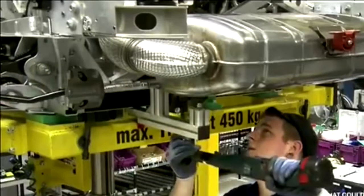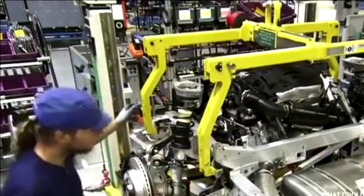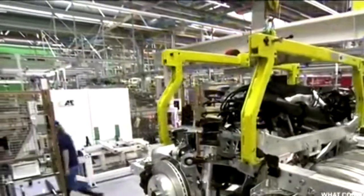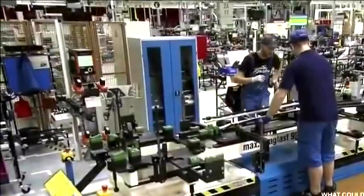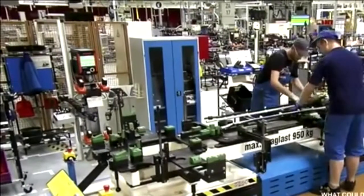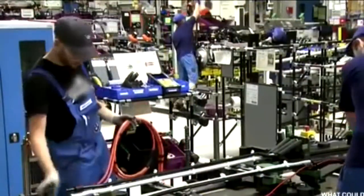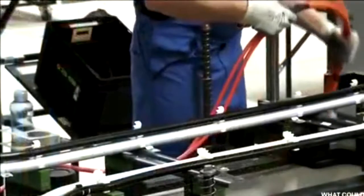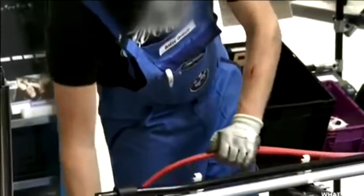BMW's assembly of the i8 features parallel steps along a single assembly line. One team builds the rear drive unit, while the other team focuses on the front and passenger modules. A portion of the car's drive modules are made of aluminum. This helps reduce the i8's overall weight. The electric motor is directly connected to the power electronics, cutting down on wiring and weight even further.